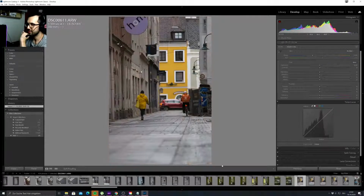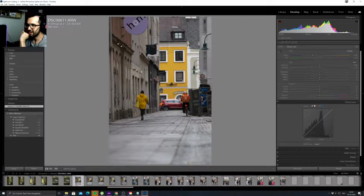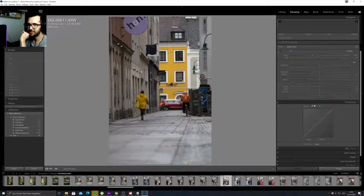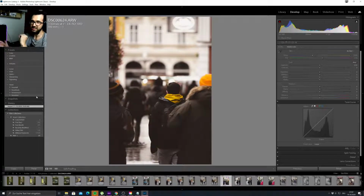That's the actual one, so let's see if I can find any other shot that works pretty well with this one. Maybe that one. That's nice. I like that. That's really good. Yeah, thanks a lot.